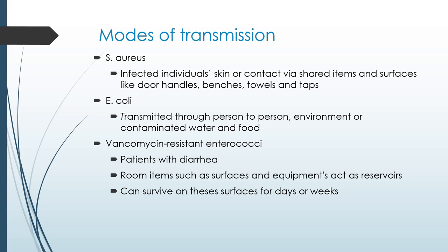VRE transmission occurs when a patient has diarrhea. When this organism touches a surface, it could stay on that particular surface for weeks. For example, at our hospital, we had a patient who had a VRE, and our environmental services team came in and cleaned the room. They scrubbed the walls, they scrubbed the curtains, they scrubbed the ventilator, they scrubbed the stethoscopes. Everything was scrubbed. The room was Lysol fresh. Then our microbiology team came in with a petri dish and did swabs of all the different areas. And would you believe it? VRE was attached to most of the areas that were swabbed. So you really got to be careful.